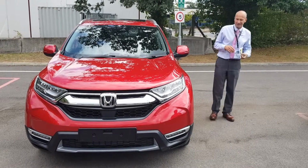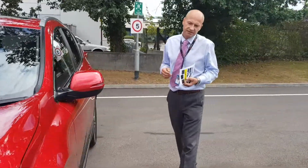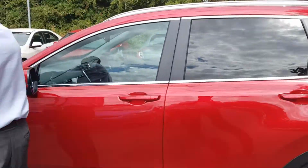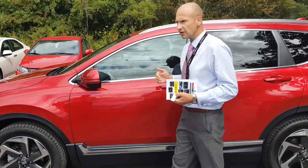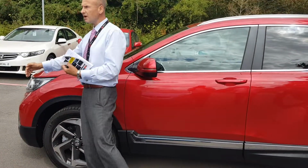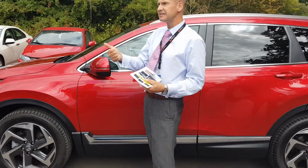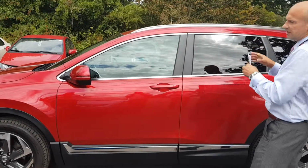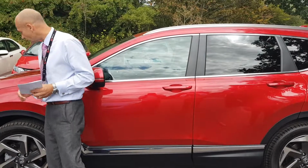As we move our way around to the side, difficult to tell because it is small dimensions, but they do make a difference. The wheelbase of this car compared to the outgoing one is slightly longer. So it's, I think, 33mm longer, even though the overall length of the car is reduced. So that longer wheelbase is going to aid stability and ride comfort on the road as well for you and your passengers, keeping you all nice and comfortable inside, and a good, comfortable ride.